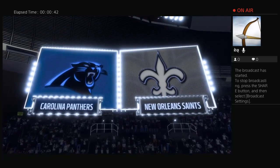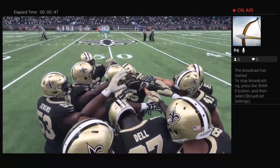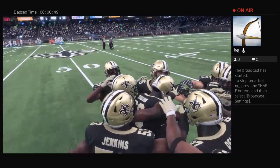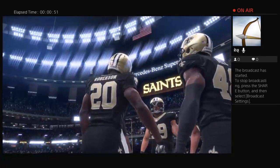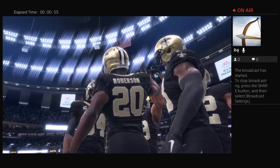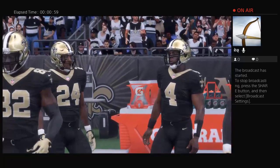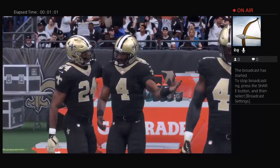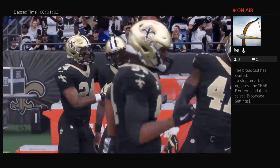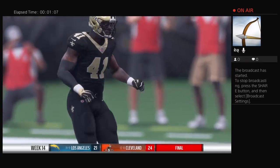From a city that's played host to 10 Super Bowls, here's a look inside the Mercedes-Benz Superdome in New Orleans. Nothing like the fanfare of introductions to an NFL game, and that was in evidence a moment ago. Fireworks, pyrotechnics, you name it. This crowd is ready as their guys get set to match up between the Carolina Panthers and the New Orleans Saints.